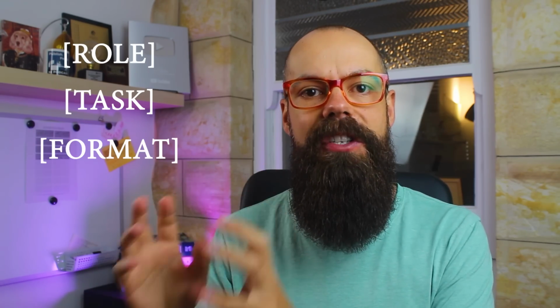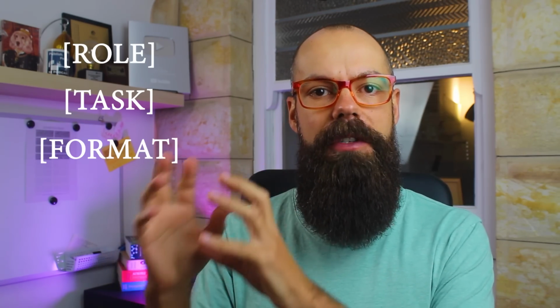There are two things that I think are very important when it comes to prompt engineering. The first one is the simple format. Follow this format and it will make your life so much easier. First of all, you have a role that you want the AI to take on. The second thing is the task that you want it to do. And the third thing is the format in which it should present the information or the results of the task.